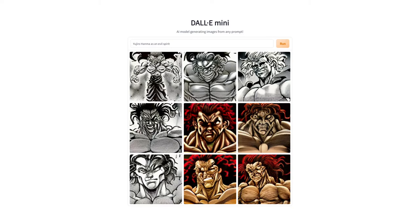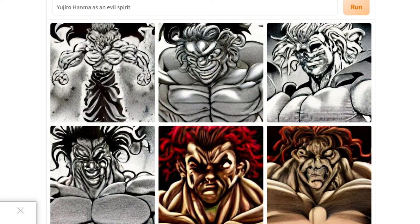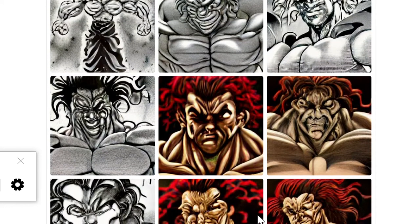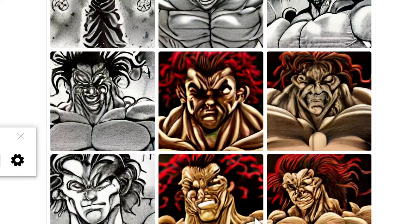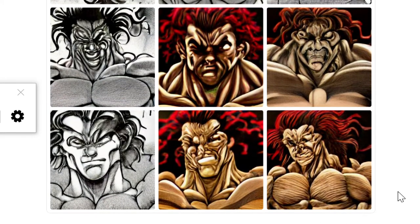It knows what Yujiro Hanma is, and... Okay, the center top one. That looks like a Japanese scroll. Yeah. Center middle one is Yujiro after he got punched in the face. Center right smiling is after he got punched in the face again. Yeah, these are all just Yujiro Hanma getting punched in the face.